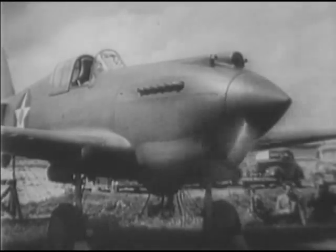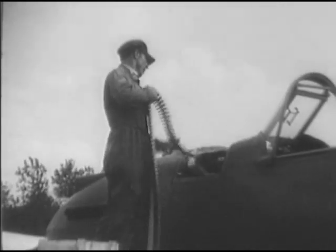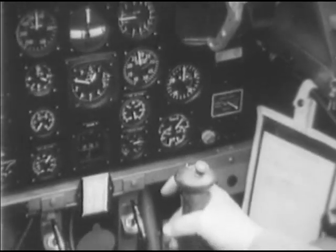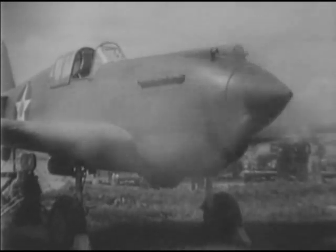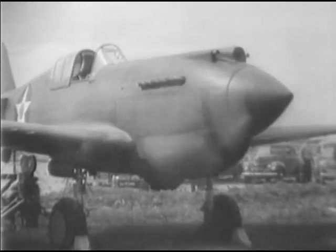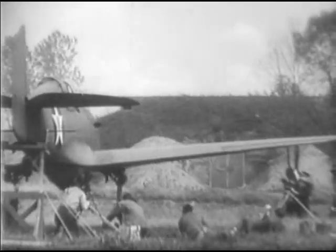One of the Army's deadliest fighter planes, the Curtiss P-40, loads up for a ground firing test. When the pilot presses the trigger, six machine guns bark as one. Two 50 caliber guns in the nose, shooting right between the whirling propeller blades. Every burst converges on the mark. The last word in synchronized firing.